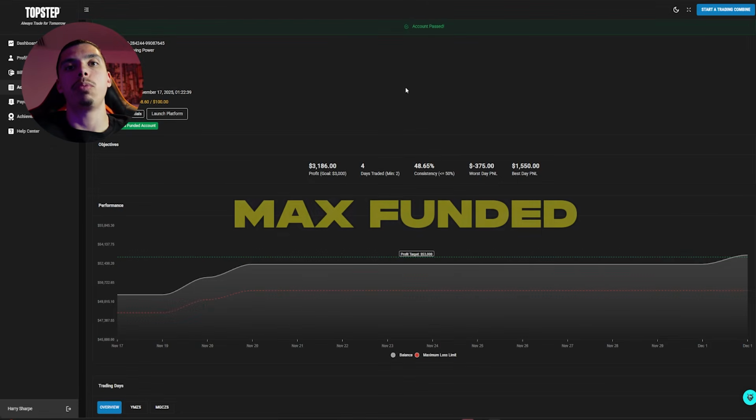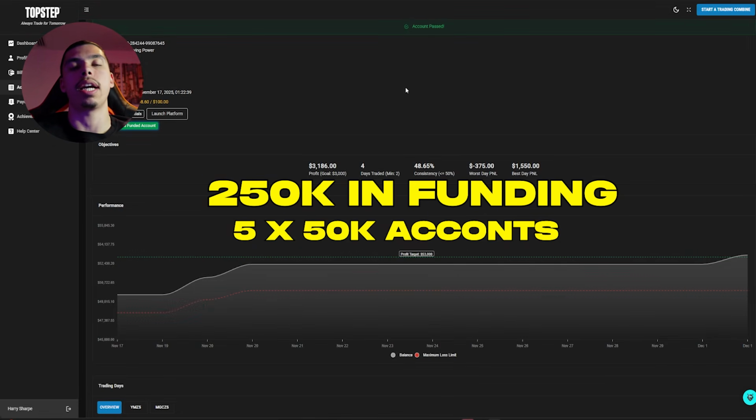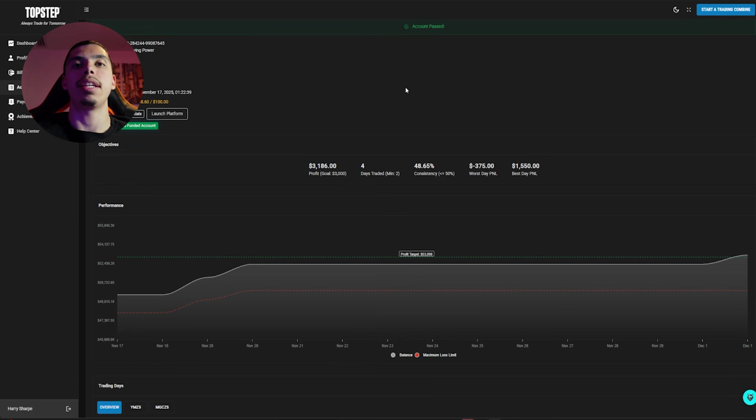So I'm now max funded with Topstep. I just passed the rest of my accounts, who have 250k in funding, as they allow five 50k accounts. I did this without gambling. I did this with a structured approach.